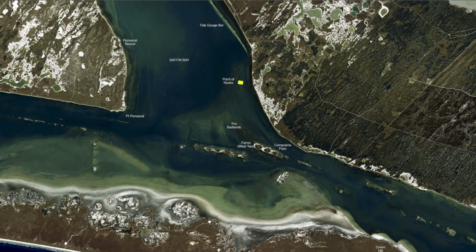Over here around Point of Rocks, we've been catching some good eating sized drum, as well as some lower slot redfish. Lots of 19 and a half inchers in here. I don't know where they all came from, because I thought we were done with those 19 and a half inchers last year. But what happens to a redfish once he hits 20 inches? He goes in the ice chest, of course.